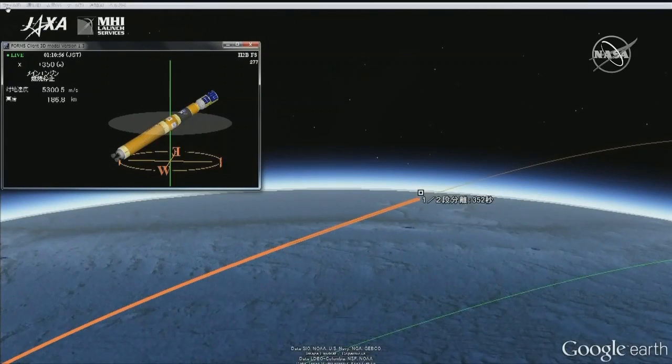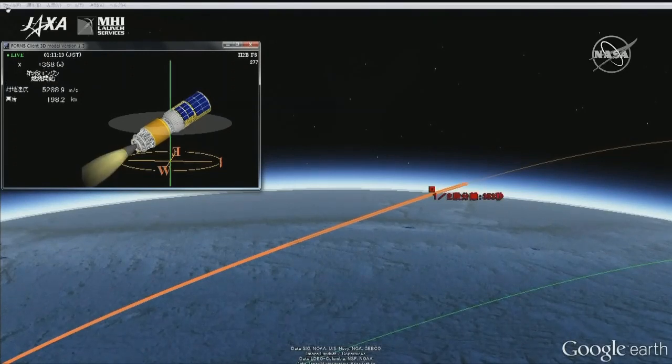Switching to animation right after the burnout of that first stage. And confirmation that that first stage did successfully cut off. Second stage burning now. First and second stages separated.